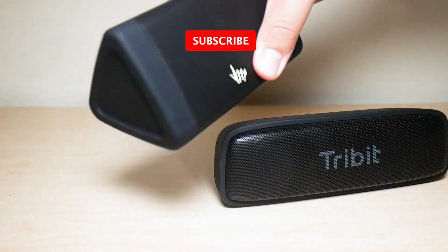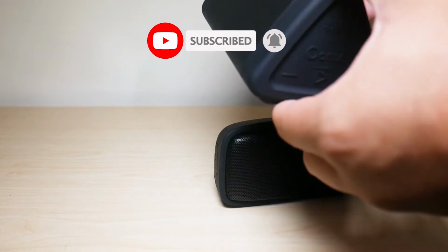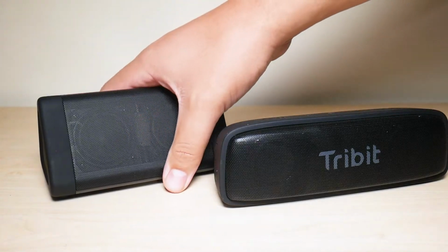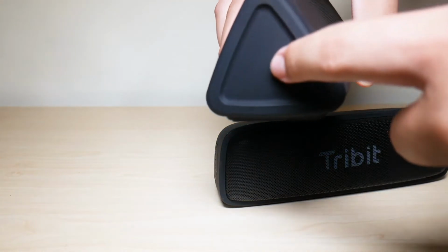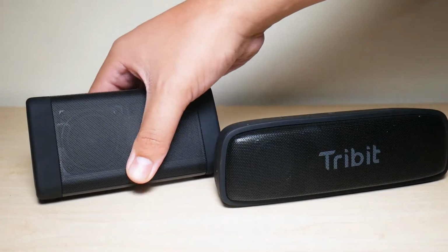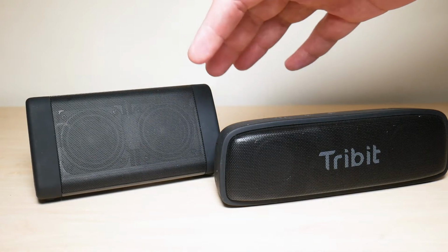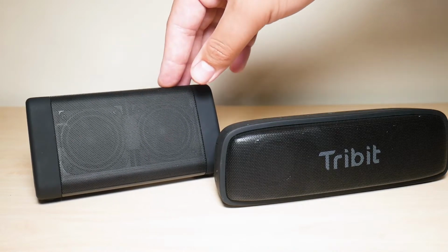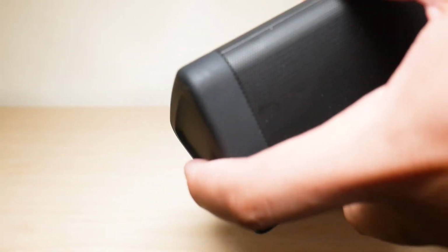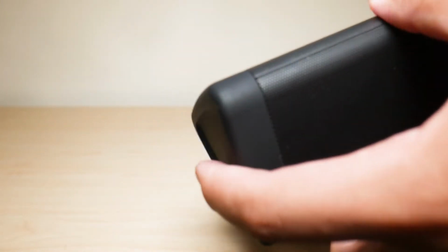It hasn't been a long period of time. But the Oontz Angle 3 has a rubberized material, and because of that, I've been using this for weeks, and you can't really tell that I've been using it unless you really see my fingerprints that dried up from a while back. When it comes to the dirtiness of a speaker, the Oontz Angle 3 can handle it a little bit better because you just have the grill here for the speakers and the sides are rubberized, and then the back has this matte plastic material.